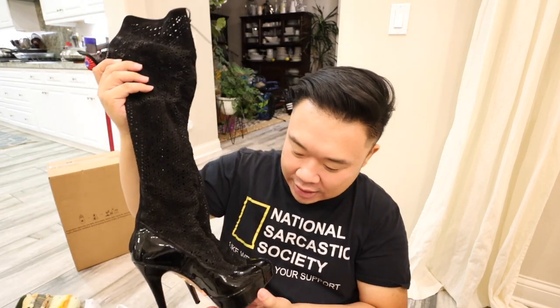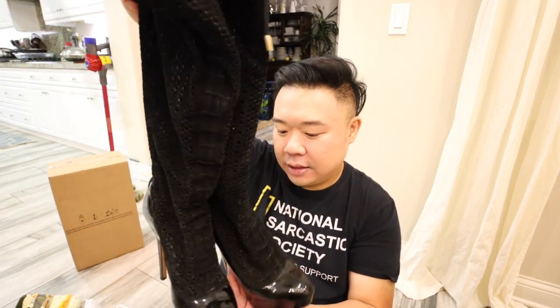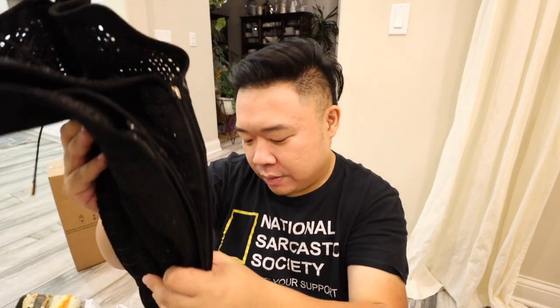Up next, I did end up getting these beautiful Charlotte Olympia knee-high boots. Amazing. They're also a size 36. I didn't notice though that one of them is missing the little zipper pull. The zipper thing is there, it's just missing this little web thing. But I have something I can attach to it so that you'll be able to zip and unzip it. So that's literally the only thing.